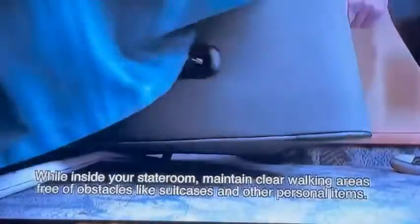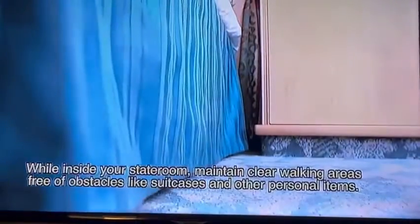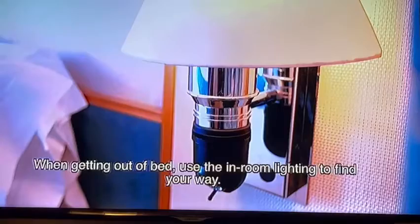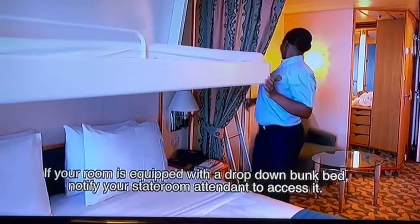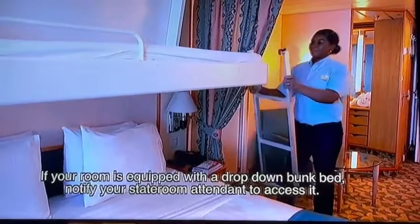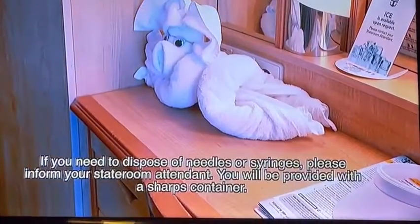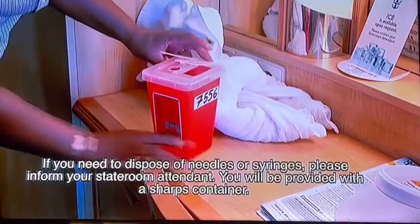While inside your stateroom, maintain clear walking areas free from obstacles like suitcases or other personal items. When getting out of bed, use the in-room lighting to find your way. If your room is equipped with a drop-down bunk bed, notify your stateroom attendant to access it. If you need to dispose of needles or syringes, please inform your stateroom attendant. You will be provided with a sharps container.